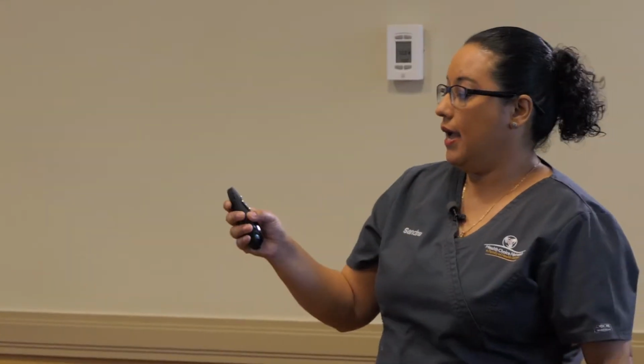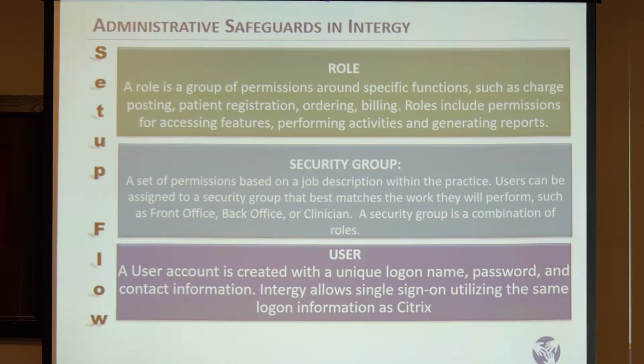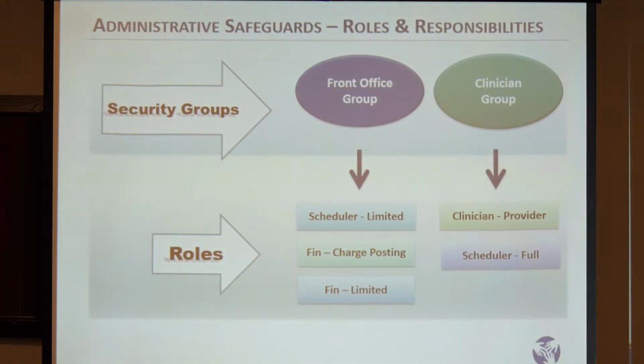Some centers, as I mentioned before, have the front desk printing referral summaries, so the front desk has access to the EHR. Some centers don't have the front desk accessing the Intergy EHR system. So if the front desk needs to have access to Intergy EHR, they put the security group in place and they put the roles that each one of them is going to have. This is an example of how they should be thinking about it ahead of time.